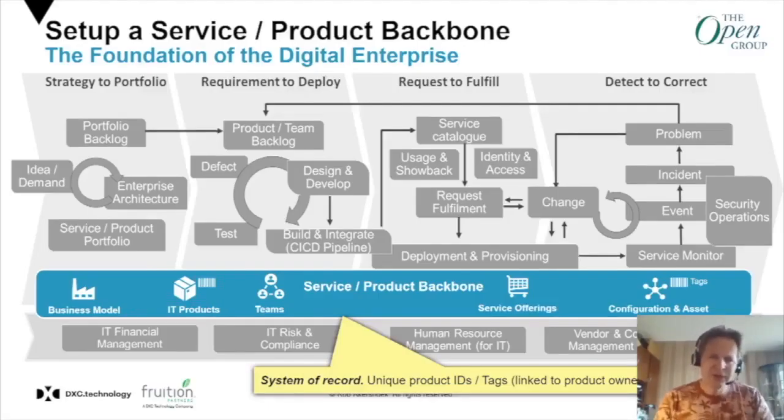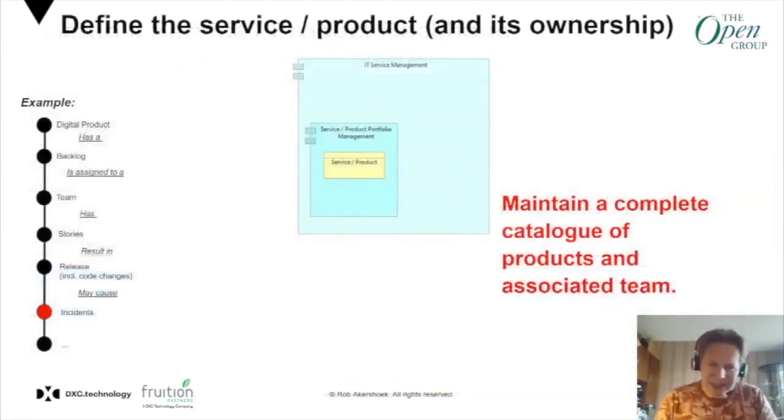So what you need to set up to be successful is your service product backbone. It's the digital backbone of your IT organization. And this basically consists of what products and services do I deliver to my business? How does it enable my business? So understanding the business model. Understand the teams that are working on these products. Understand the offerings and how end users and business can consume these services, as well as how they are deployed, so the configuration side of things. How is everything connected? Without this solid backbone, you won't be successful. You won't be able to drive your backlogs, your teams, your costs, your risk, compliance, and value you generate for your business. So let me explain a little bit more in detail how you can get transparency and traceability.